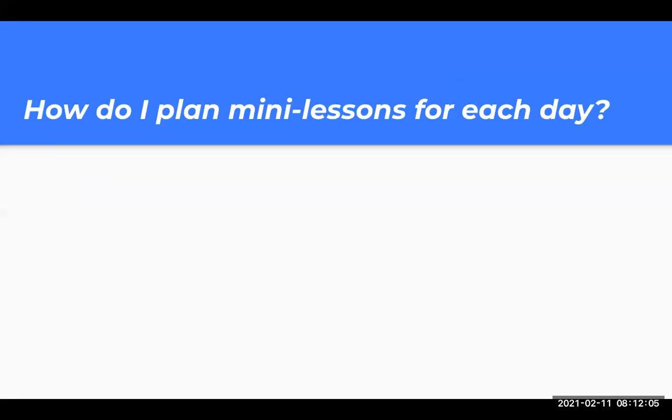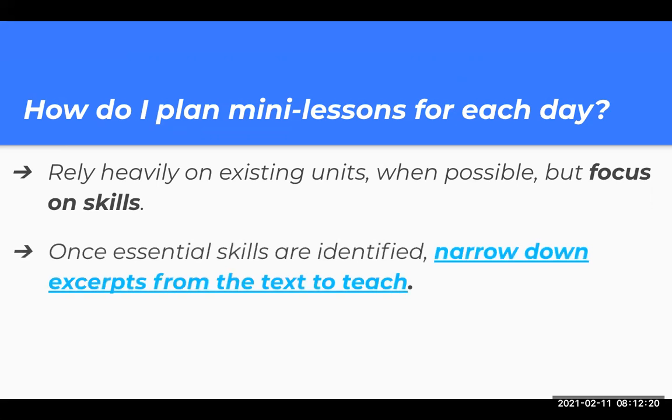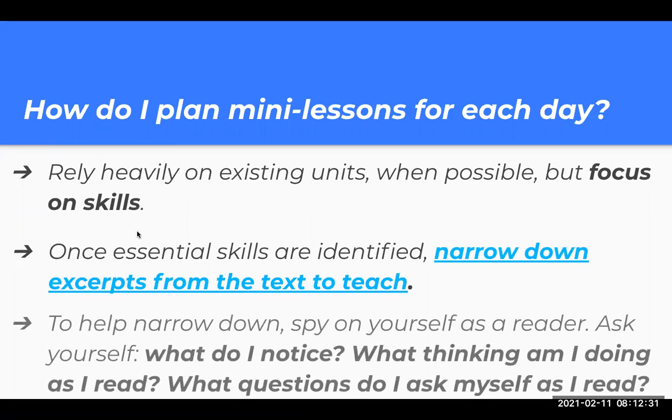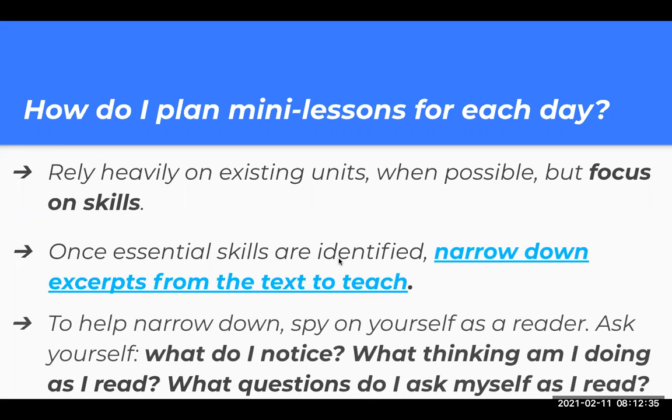So how are you planning these mini lessons each day? Rely heavily on your existing units, ones that you've already planned. I'm sure you have your copy of whatever classic text you've used marked up and dog-eared and underlined, but focus on the skills that that book offers. Once those essential skills are identified, narrow down excerpts from the text to teach. I've provided an example template that might help you do that, hyperlinked in this slideshow that you can use later. To help narrow down, spy on yourself as a reader when you encounter the text.